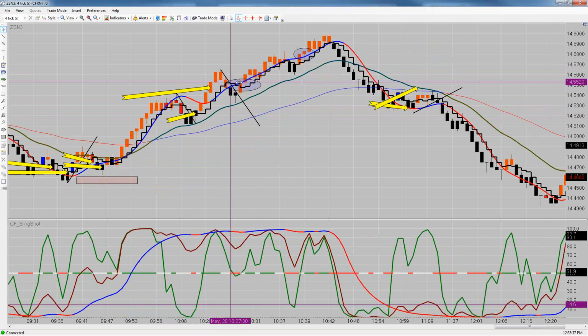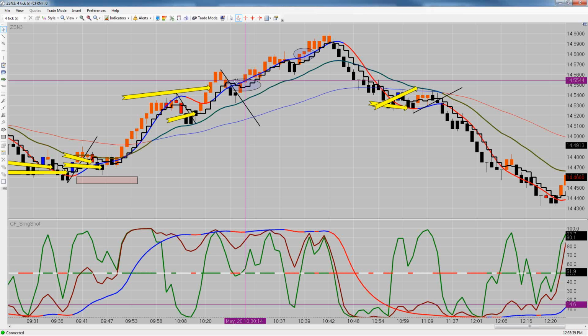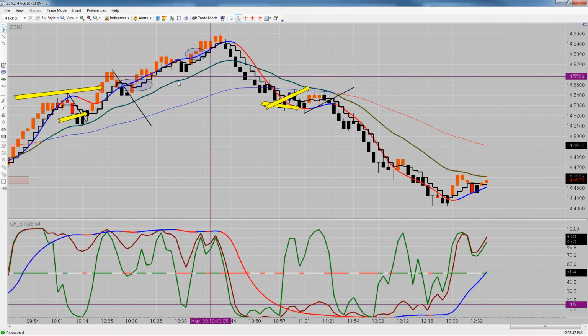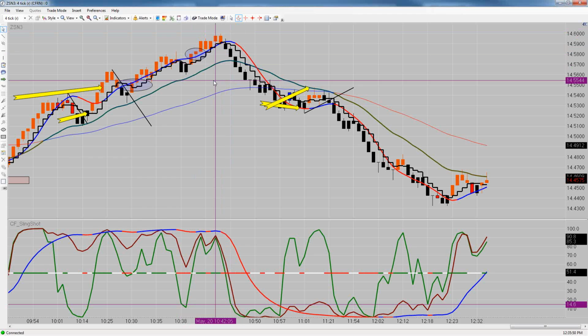And I pointed this one out, but I forgot to get into it. I was trading like 2 other markets at the same time, I think, and I forgot to get into that one. And you can see that it went up there. There was another one right here that went up.